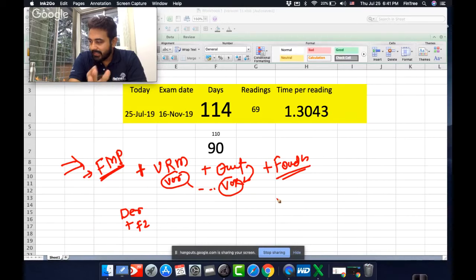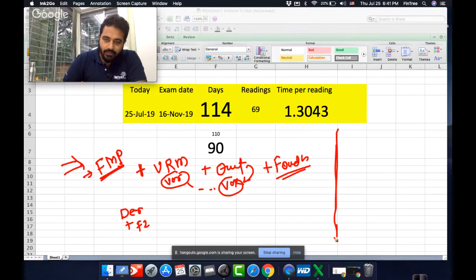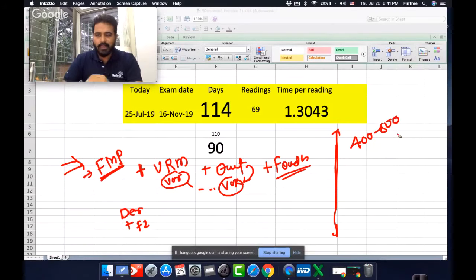Sumit is asking, is it a good time to start now? I have taken the exam in the past and I was not able to make it through. Okay. Here's how I think of this. On average, if you can put in about 400 to 500 hours for an average candidate, I think that's a reasonable time frame to prepare for FRM Part 1.